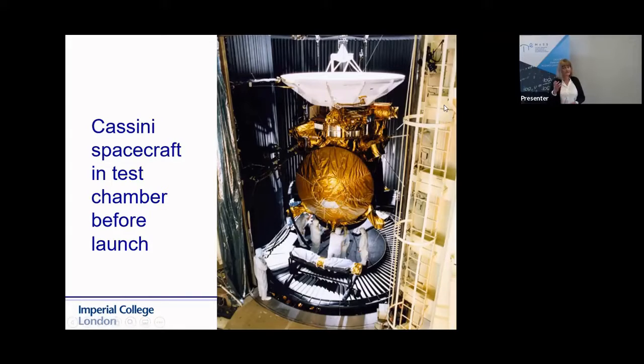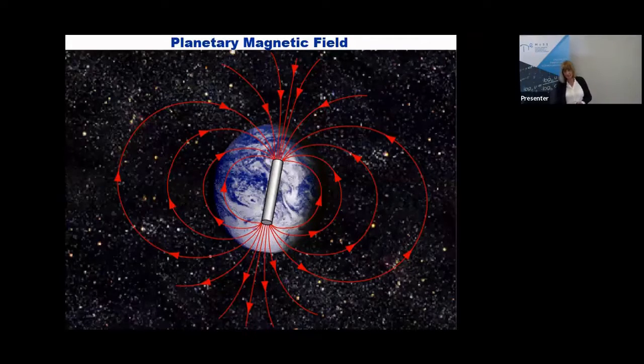So the different thermal gradients, we flew past Venus where the temperature was plus 40 degrees Celsius. Out at Saturn, it's minus 170 degrees Celsius. So we needed to make sure that it would operate in those extreme ranges of temperatures. So what I want to talk to you about today is, as I mentioned, one of the discoveries that we made with the Cassini instrument.